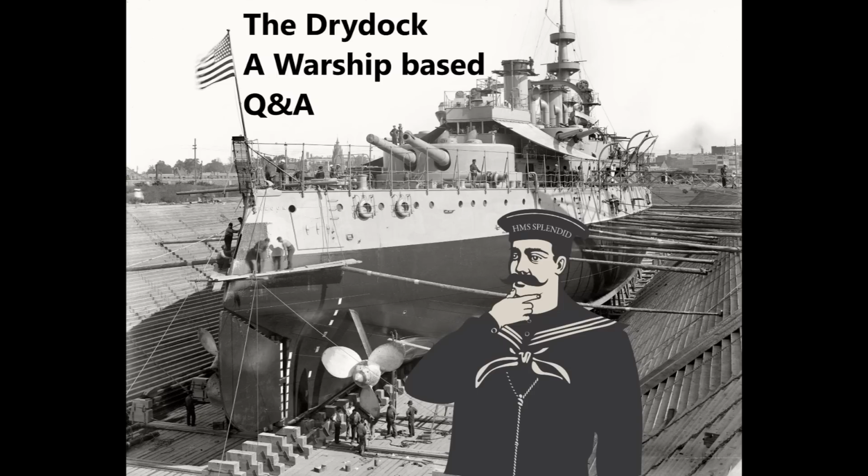Sui420 Den asks, some of the early US pre-dreadnoughts used 13-inch main guns, but then the US moved to 12-inch guns in their later pre-dreadnoughts and early dreadnoughts. Why go with a smaller caliber, and are there other cases of navies choosing to go with smaller guns on their new capital ships if they weren't subject to treaty limitations?